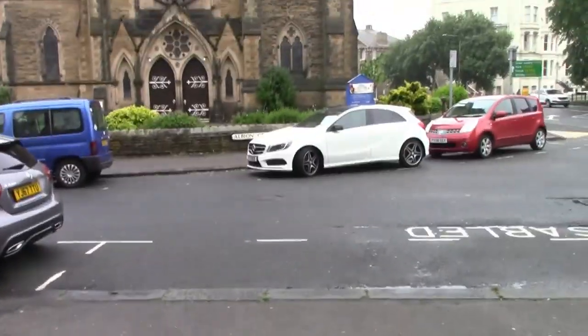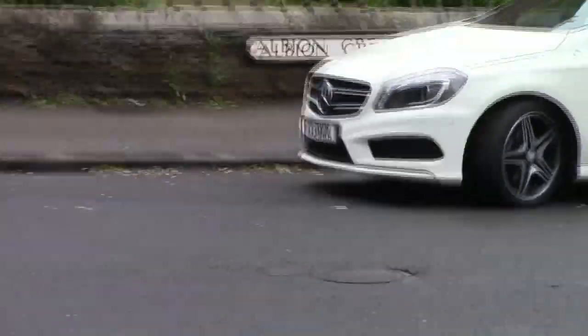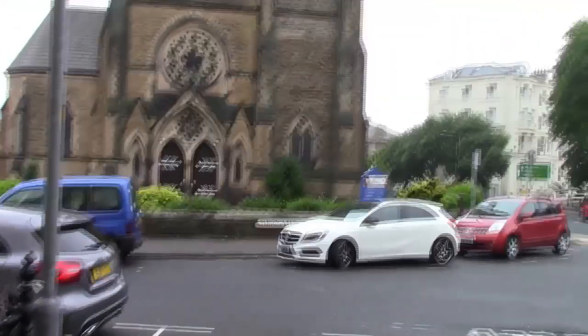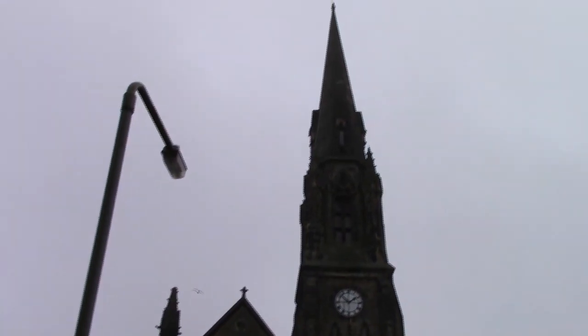Hello, we're in Scarborough, just for a change, and today we're in Albion Crescent, by the looks of it. And first, before I do anything else, I just want to quickly show you, all this area is in mud. Not as much as I'll say, but that's right the way around the Crescent. But this is the thing that's caught my eye, this wonderful place, this church here, because it's just absolutely stunning.